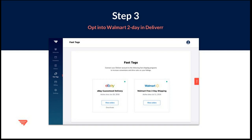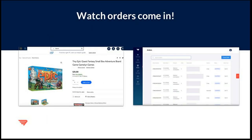Then you have to go to the fast tags piece. This is really important. So this tab sits right underneath the orders tab. And within here, you want to say opt into Walmart free 2-day shipping. And you can see some of the other programs we support, which we may talk about with Zentail at a later date as well. And then the last part is once you opt into the program, you're going to see orders come in.